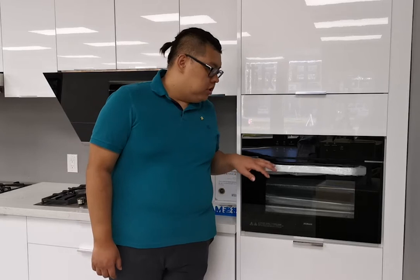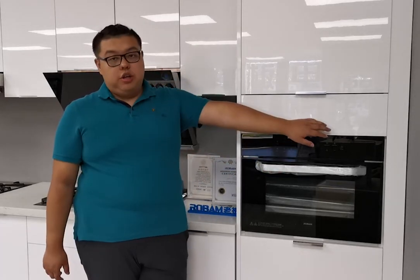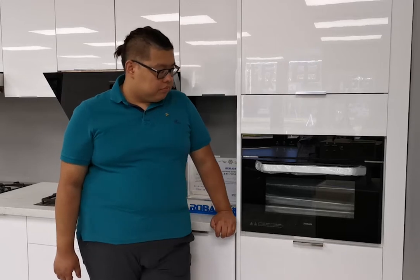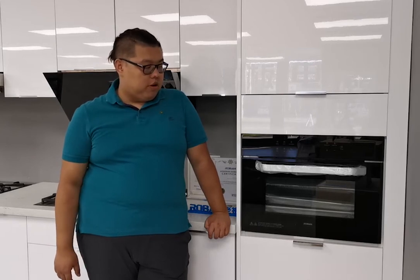The item number is CQ762. This is a built-in steam grill oven. The width is 30 inches. The depth inside is 25.5 inches. The height is 19 inches. A 30 inch wide steam oven is not a normal thing to see in the North America market.